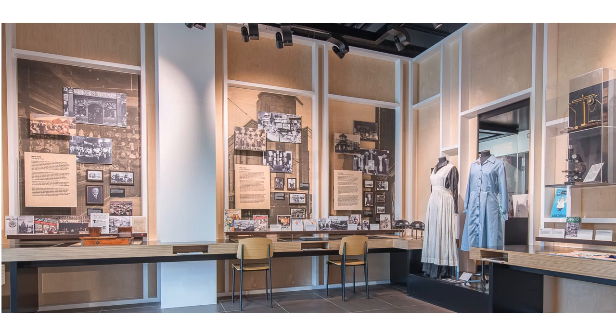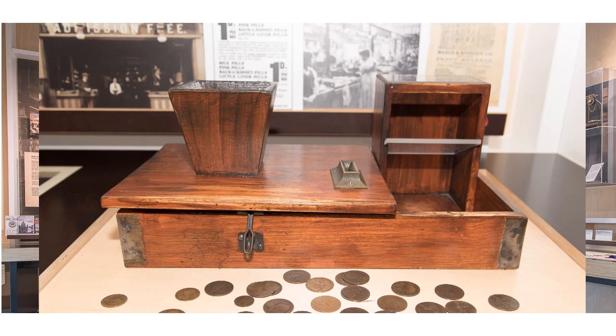We've had replicas made from a selection of garments and objects so that we can provide a kids' dressing up area and a handling collection of clothing that can be used with visitors in a much more hands-on way than we could allow with the original archive garments.